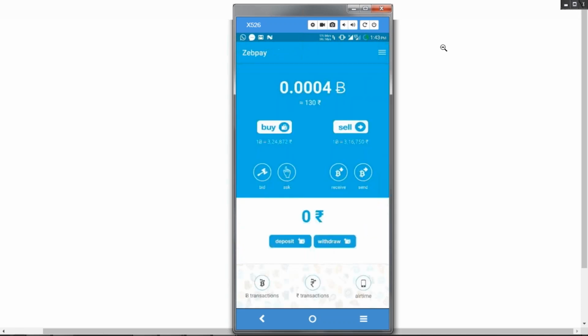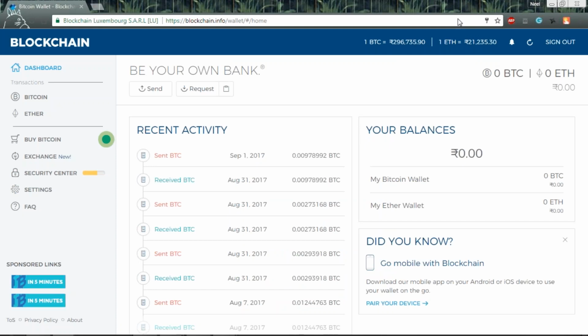Okay. Now this is my blockchain info wallet and this is a completely cloud-based wallet here. Okay, so here are all my recent Bitcoin transactions, my present transactional value.